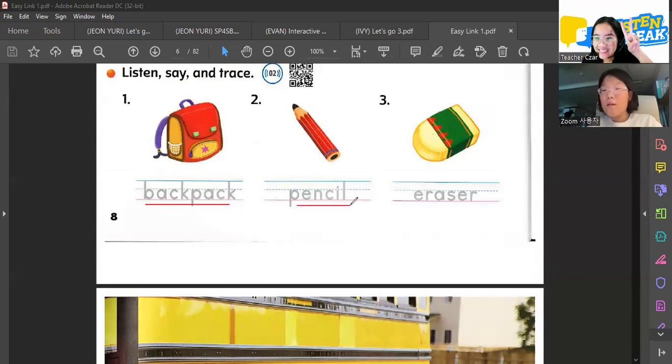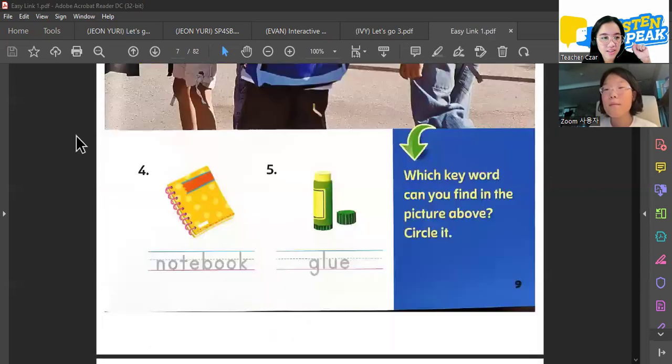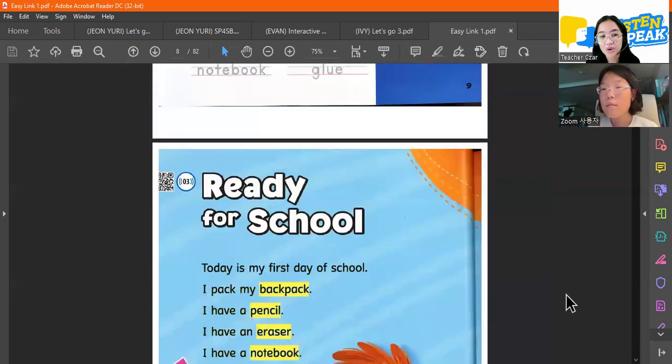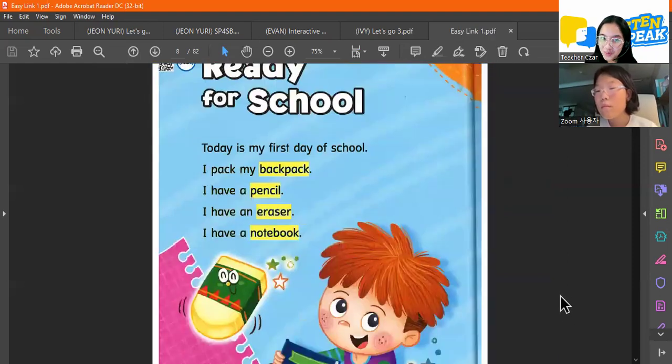So, the words that you will be having on this topic are, what are the words again? Backpack. Good. Pencil. Good job. Three. Eraser. Okay, number four. Notebook. Okay, and number five? Glue. Good job. Now, let's try to see the story about Ready for School.